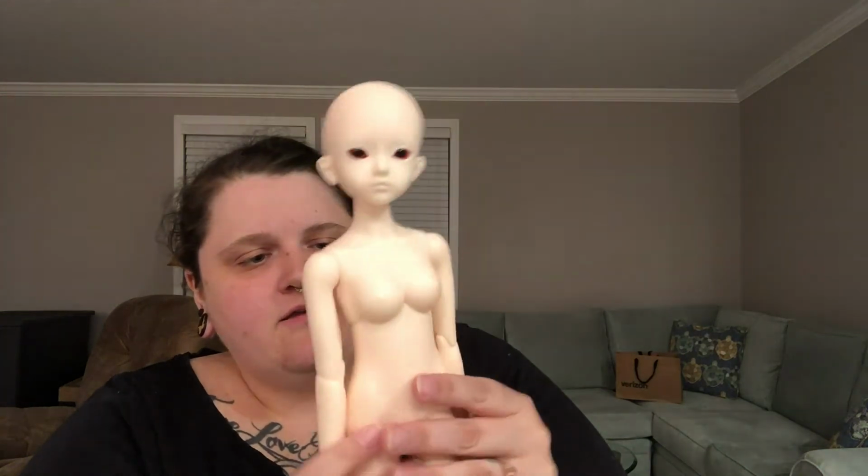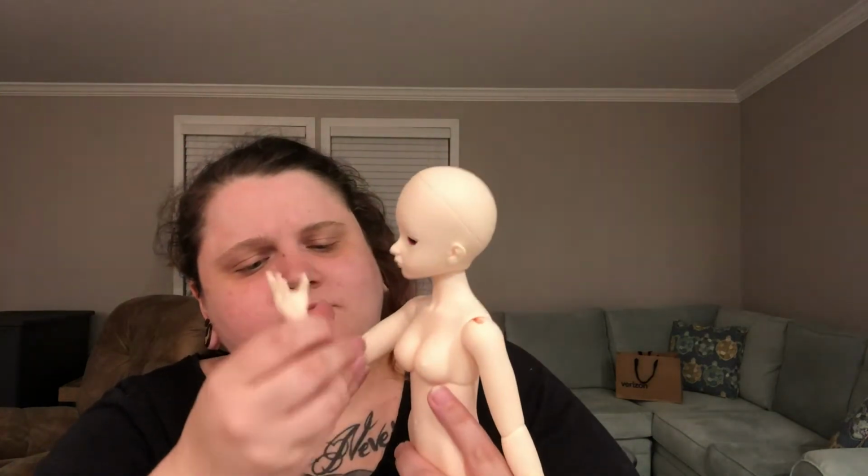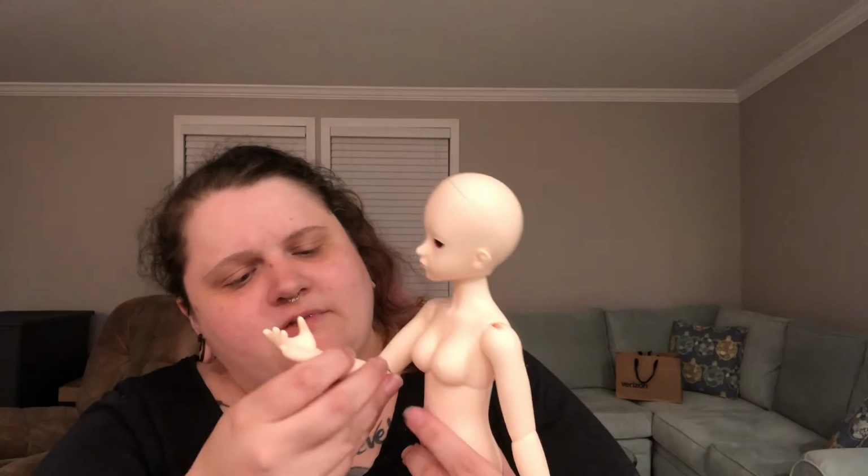So this girl, like I said, is on the multi-body. I think it's an extra charge. I'm forgetting how much. 70 maybe, was it? I forget. But she's double jointed. Let's see if I can get her to work. I'm still a BJD newbie, so please forgive that.